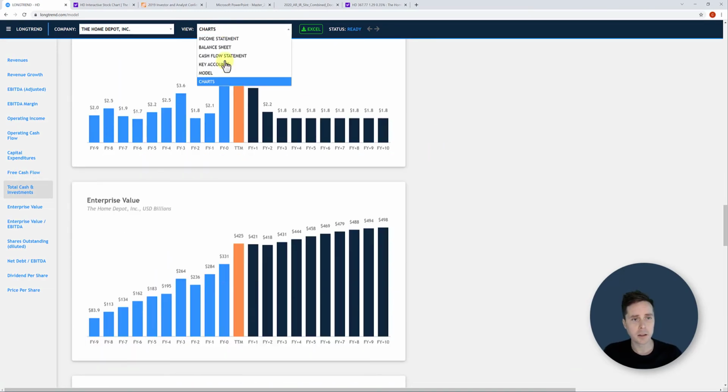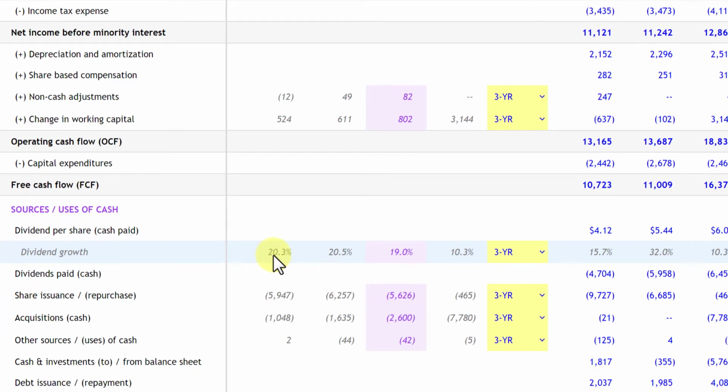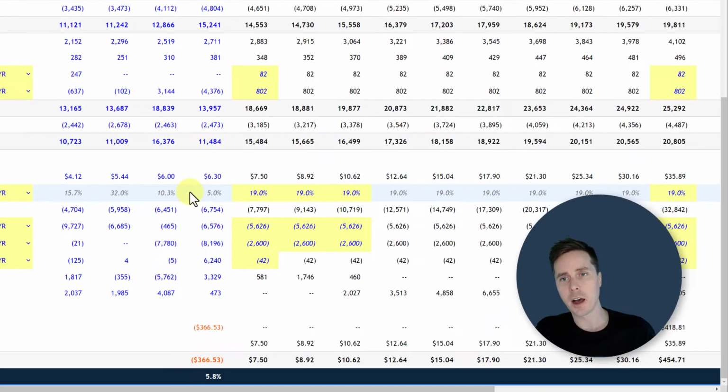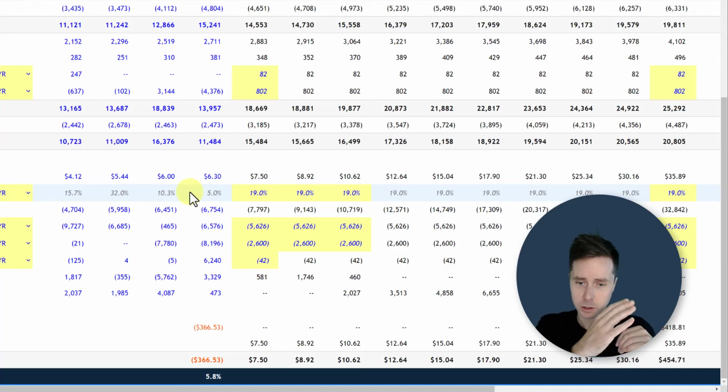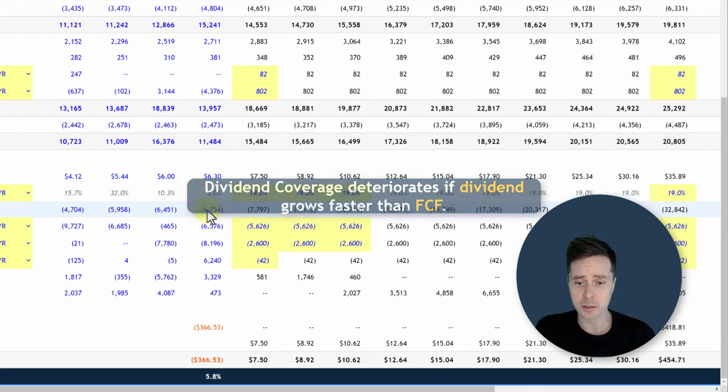Okay, so I'm going to flip back to the model. For the dividend over a 10-year period, Home Depot is probably not going to be able to continue to grow it at the rate that they have in the past. They've been growing their dividend at 20% a year. Eventually, if you grow your dividend at such a fast rate and your free cash flow doesn't grow at the same rate, your dividend coverage deteriorates. That's happened with Home Depot. But right now, the dividend is very safe.